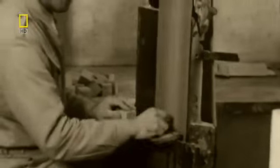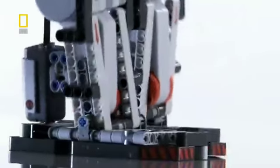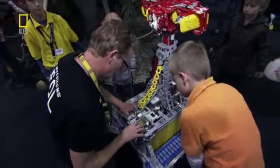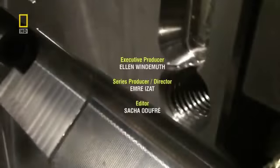Since 1934, LEGO has rebuilt itself many times over and survived by turning problems into strengths, giving kids of every age new ways to play well, from spare scraps of wood all the way to a toy megafactory.